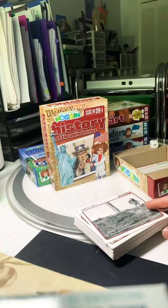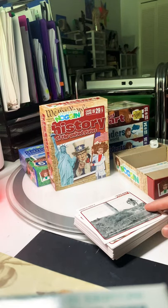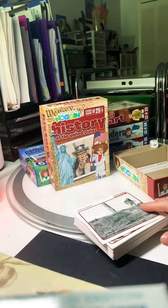Pretty much these card games really fit into a lot of different sections of learning for homeschool, or honestly, these don't even have to be just used for homeschoolers.